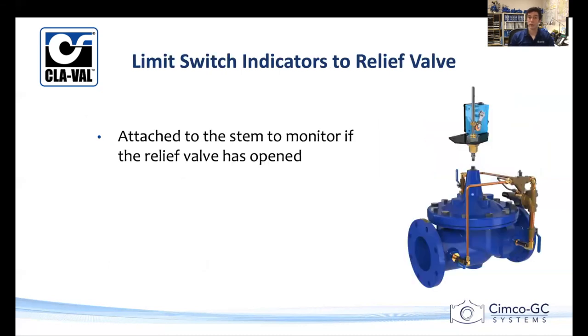Another thing would be to put limit switches on our relief valves. So a relief valve opens and then it'll close if the overpressurization has ended. Maybe we want to know if that happens. We want to know if there's an overpressurization. We can put a limit switch on there that sends us a signal that your relief valve opened last night. Something happened.